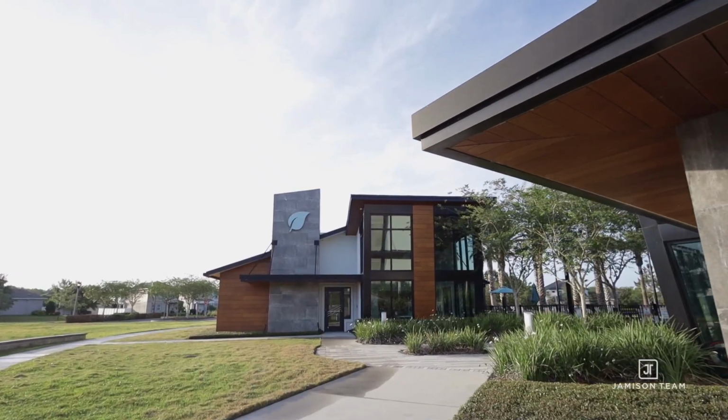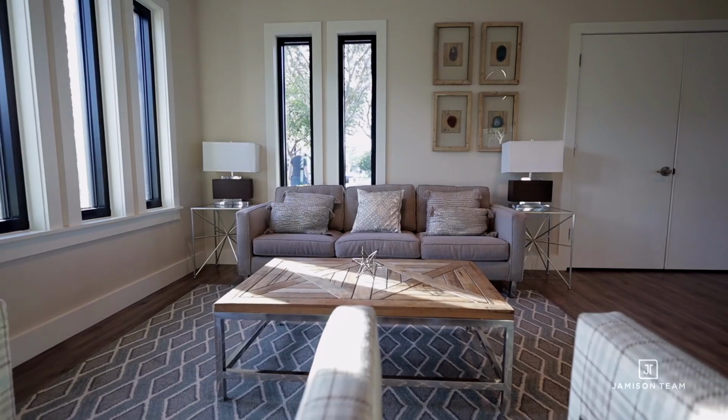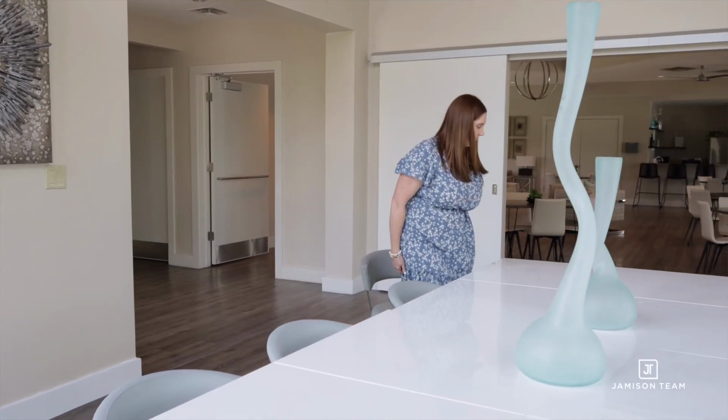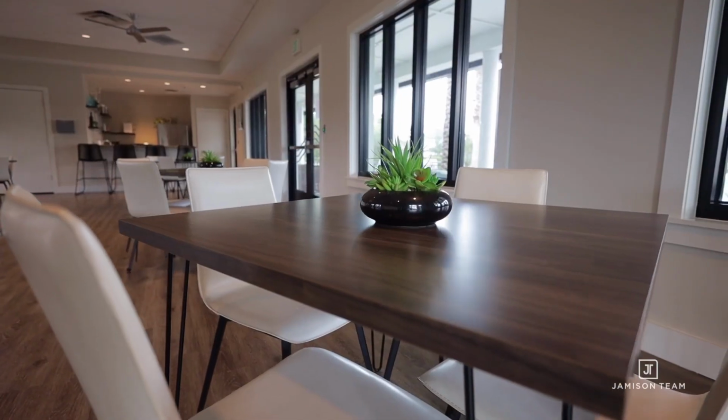This is the stunning community clubhouse. Asturia has a resident-run social event committee who often hosts events in this clubhouse. You can also rent it for private parties and events, or if you work from home and just need to get out of the house and get into a nice space to work, this is available for that as well.